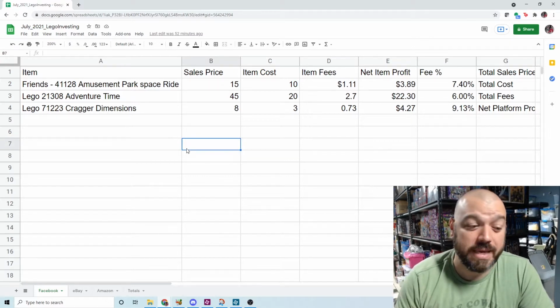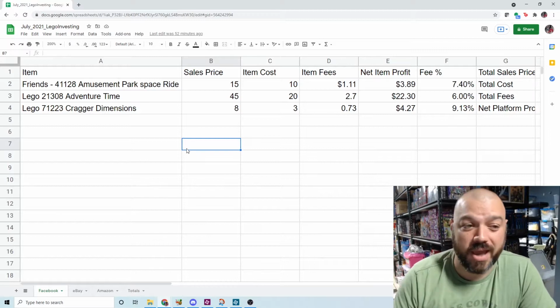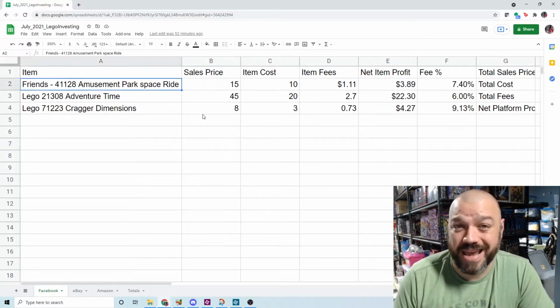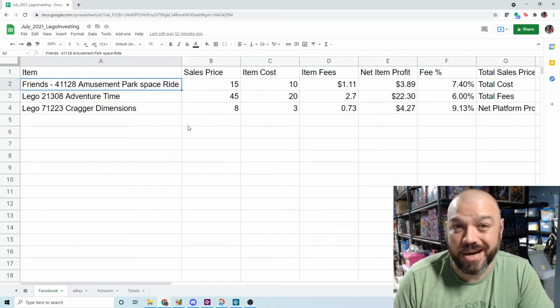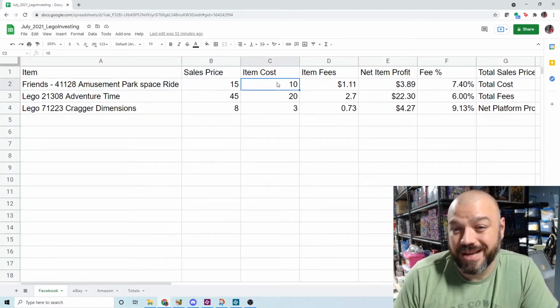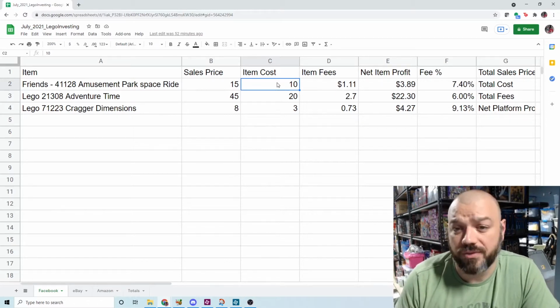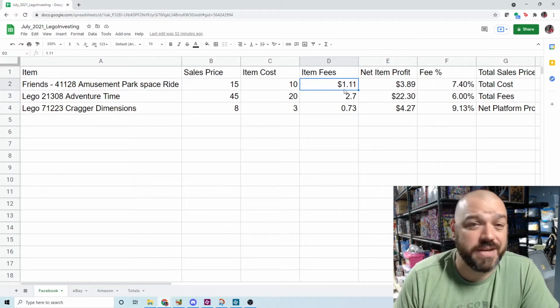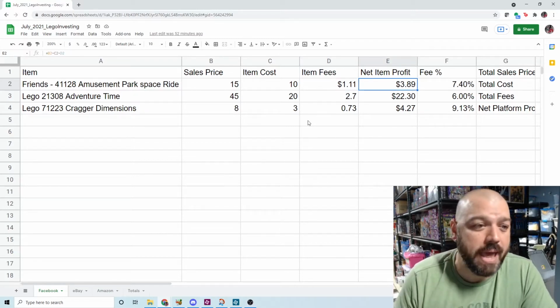But to begin things off, we had some pretty decent sales on Facebook, actually. You can see here we sold a Lego Friends 41128 amusement park space ride. This was a used set. Sold it for $15. It's something that we paid $10 for when it was new in box, but that's the cost for it. We had some item fees of $1.11. Net profit $3.89. Not too bad.